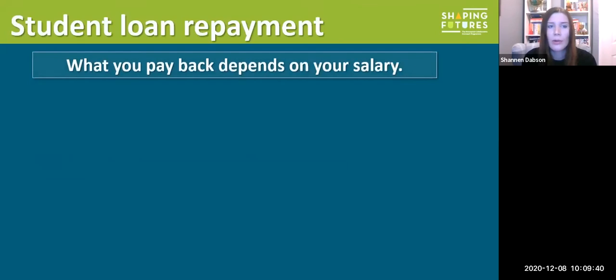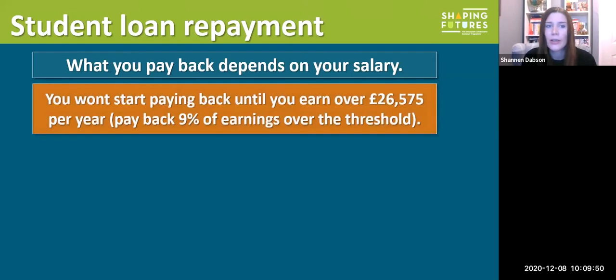So the most important thing to remember is what I started explaining at the top of this presentation. What you pay back completely depends on your salary when you leave university. So you don't start paying back until you're earning over £26,575 per year. And then you only start paying back 9% of earnings over that threshold. So it's quite a high threshold really.